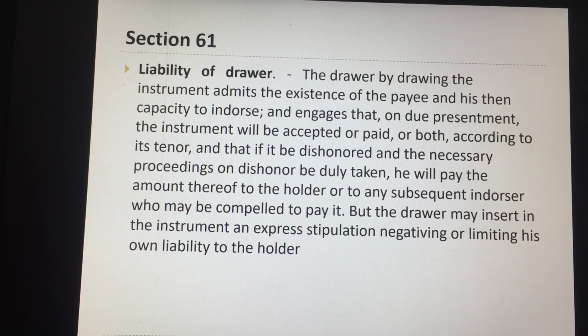Duh. Section 61, liability of the drawer. Again, this is one of the parties involved in a bill of exchange, if you remember. That's why I told you to take note of the different parties involving negotiable instruments, right? So that you will not be confused. What are the liabilities of a drawer?